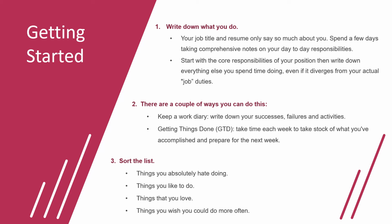You can do this by keeping a work diary of your successes, failures, and activities, or you can do a weekly review of what you've done and what you want to accomplish for the next week. When you're done making a list of your duties, sort the list into things you absolutely hate doing, things you don't mind doing, and things you love and wish you could do more often. And in thinking about what you love to do on the job, maybe out of that you can find a career that gives you a chance to do more of that and be paid for it.